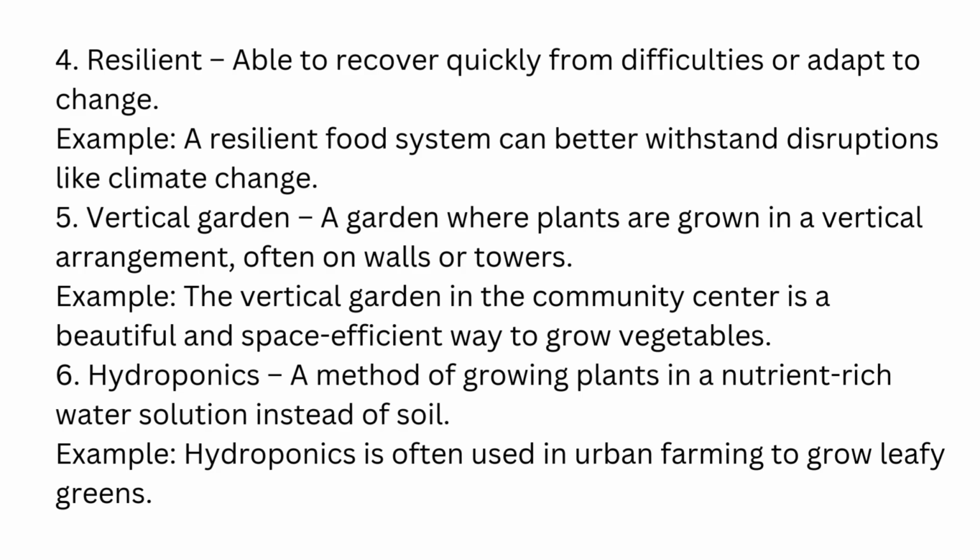6. Hydroponics, a method of growing plants in a nutrient-rich water solution instead of soil. Example: hydroponics is often used in urban farming to grow leafy greens.